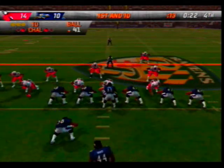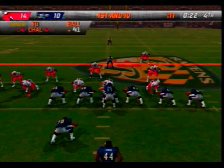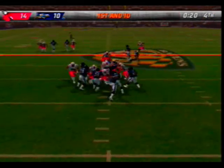First and 10. We turning it up, Seth. It's on. All right, let's go. On the 10, 10. Come on.